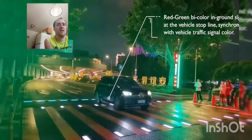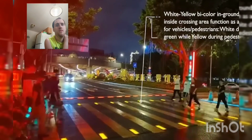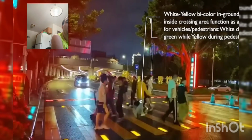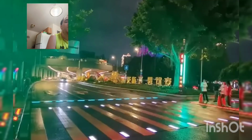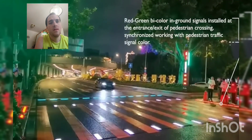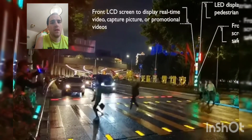To make it safer, Chinese experts had to equip it with smart technology. It syncs with nearby traffic lights and features illumination, acousto-optic signals, as well as image analysis and violation detection. As a result, the crossing lights up like a Christmas tree, clearly showing both drivers and pedestrians whose turn it is.